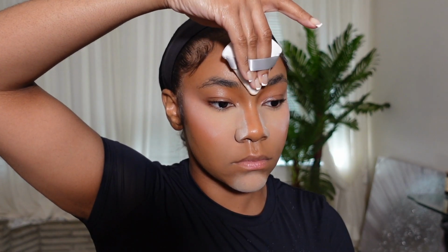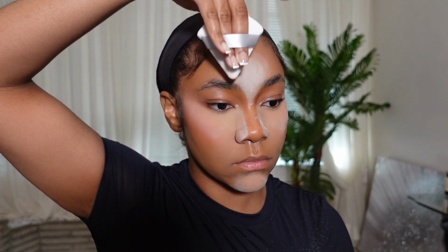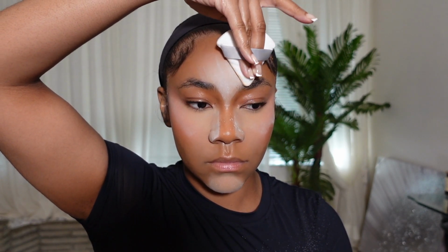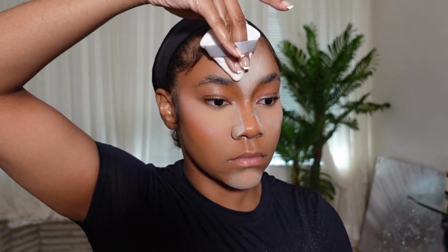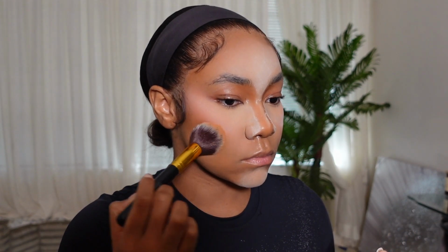What I can say about this powder is it's not Laura. I'm sorry, it's not Laura. But it is very, very thin and very, very smooth. I feel like it makes me look airbrushed, but I don't think it controls sweat and oil that well. I feel like Miss Laura is better, but I still need to work on it some more so I can really make my final decision.